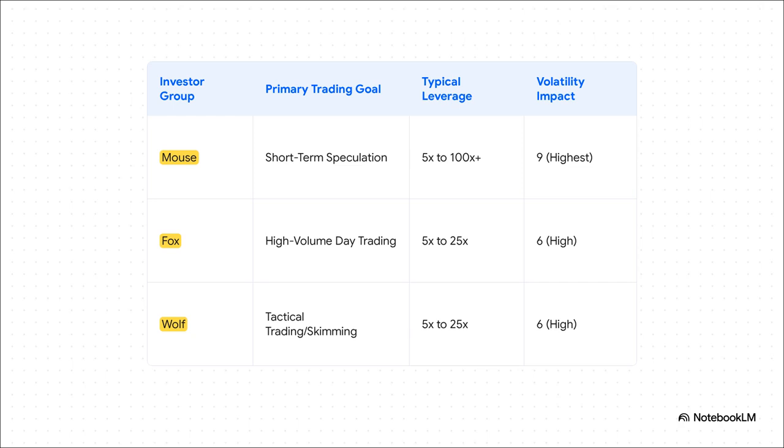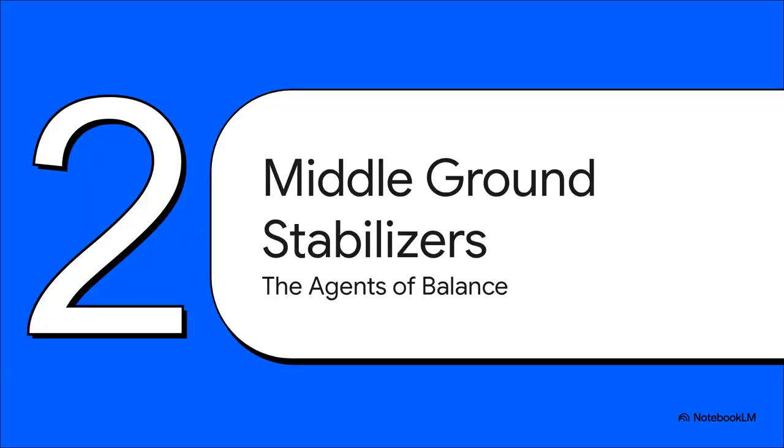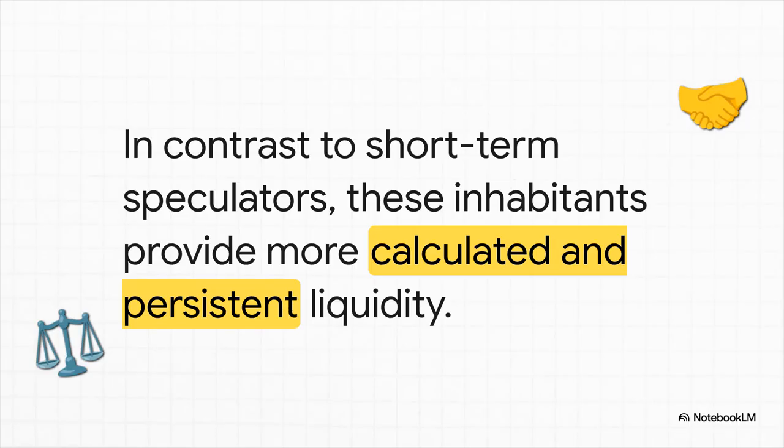But an ocean that's just chaotic waves all the time, that's not sustainable. So to counter all that chaos, this ecosystem needs a stabilizing force. And that's where our next group comes in. Let's talk about the middle ground stabilizers. Right. Because every ecosystem needs balance. These next inhabitants, they occupy that really crucial middle ground of the island's economy. They aren't the ones causing those violent splashes, but they're not the deep, slow currents either.